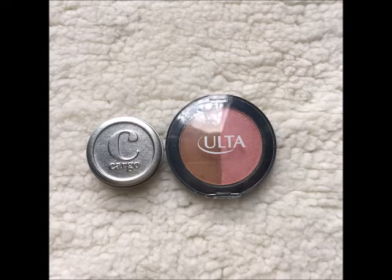The cargo one was a little too small to really get a brush in there nicely, so that was annoying. It was a nice product, just not nice to try to apply with a brush that I prefer. And the Ulta one is really nice. I liked both of these, but Haley had a need for them. I didn't really have a need for them, so they actually went on to her.